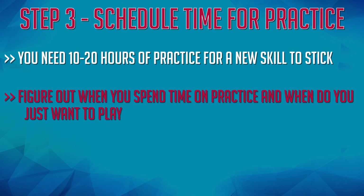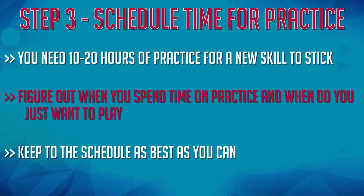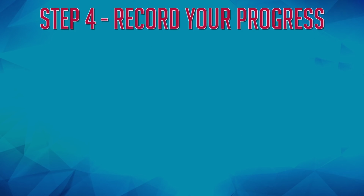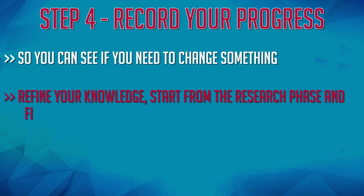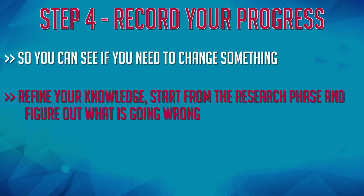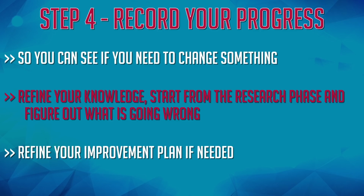Figure out when you want to spend time to practice and when you just want to play. Try to keep to your schedule as best you can. The last thing is to keep a record of your progress, so you can see if you need to change something. Let's say that you practice for 10 minutes 2 times a day to improve your accuracy, but you fail to go above 10% in 5 days. You're basically making no progress. Refine your knowledge, start from the research phase, and figure out what is going wrong. You may have really bad mouse or controller settings, or need to lower your input lag, etc. Refine your improvement plan if needed.